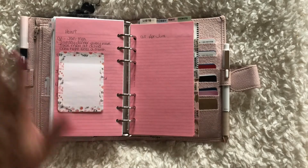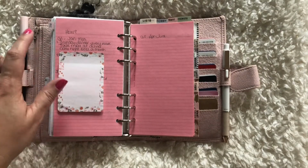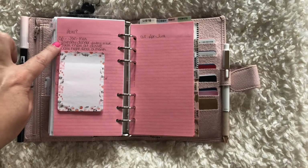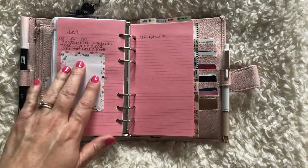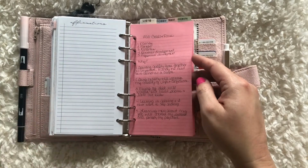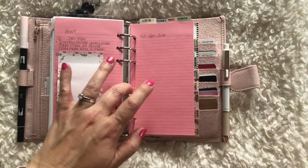And then on the back, it's how. So, like Brandy Michelle Plans does, I break it down into quarters. So each quarter, I have how I'm going to work toward achieving each of my goals broken down. So the first one, let's just work on the first one. It's family. So spending quality time together is important. My husband and I need to reconnect as a couple. So how are we going to do that?